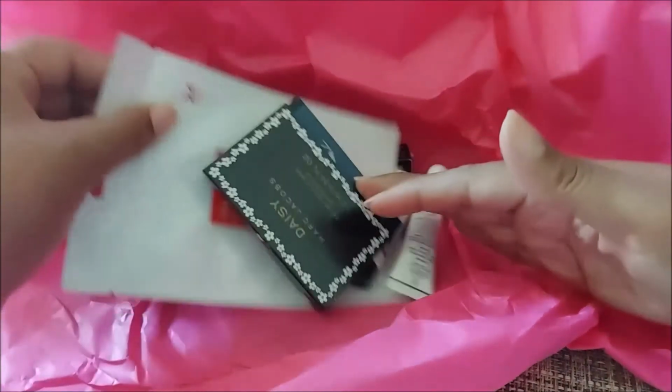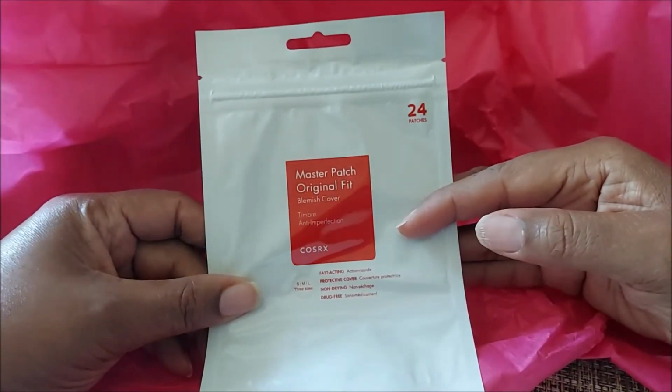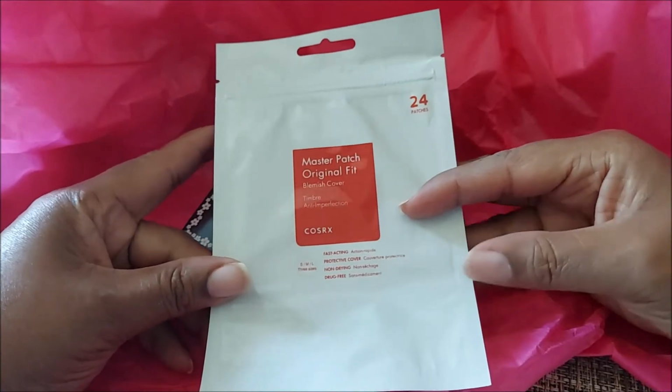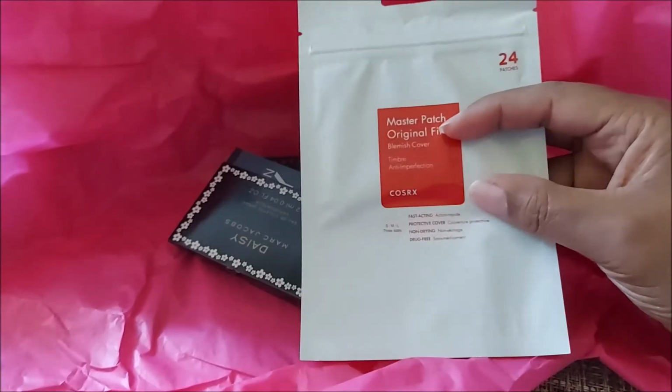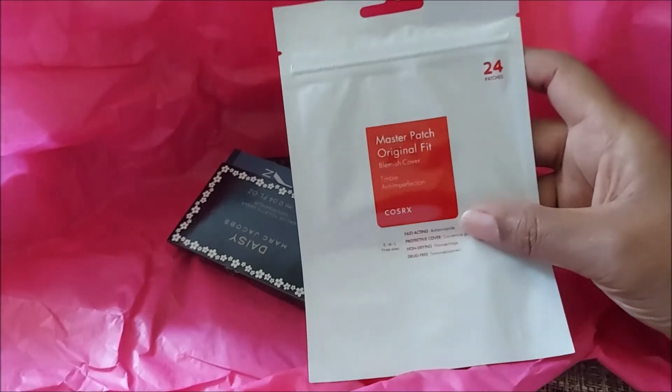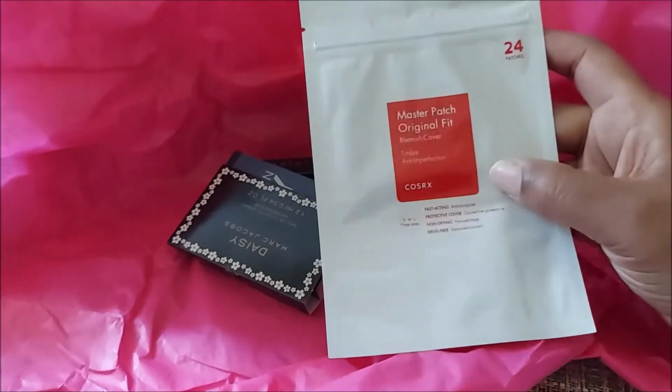And then, what is this? Master Patch Original Fit from CosRx. And it retails for $5. You get 24 patches. That's not bad.